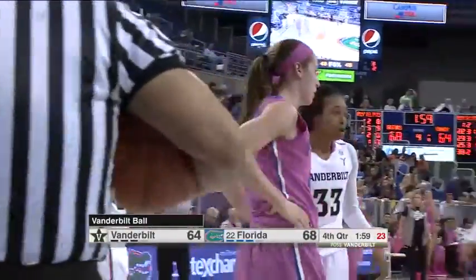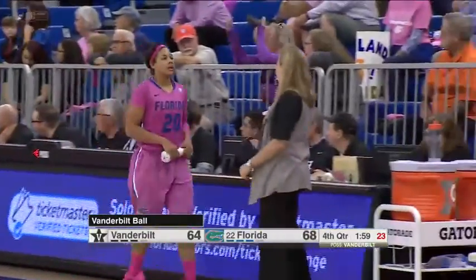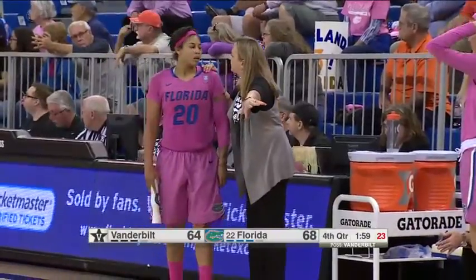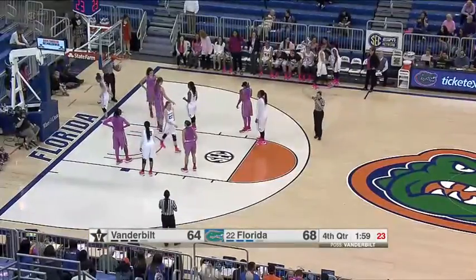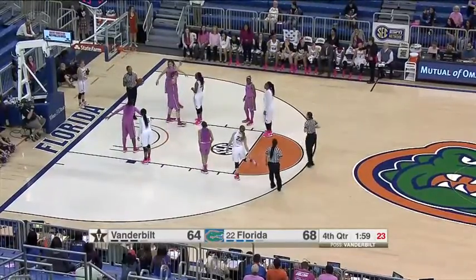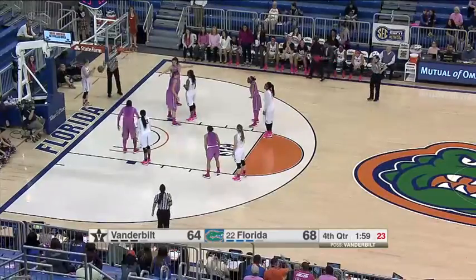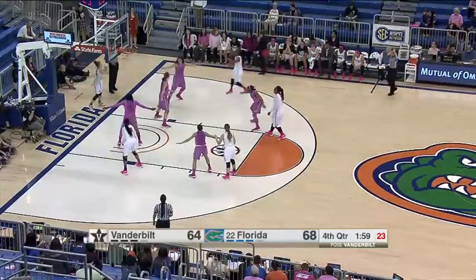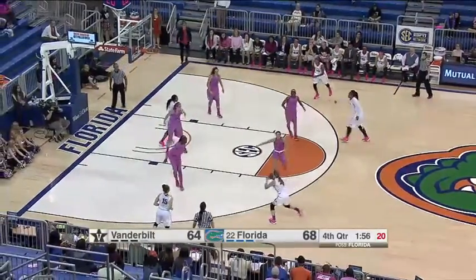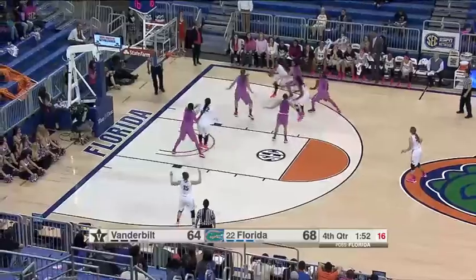DeAndrea Anderson back in for Florida for Westbrook. And Jenkins returns for the Commodores, for Dahlman. Big defensive possession for Florida here. Vanderbilt will have 23 seconds to shoot. Florida back in the zone. Florida in the zone to contain Webb.